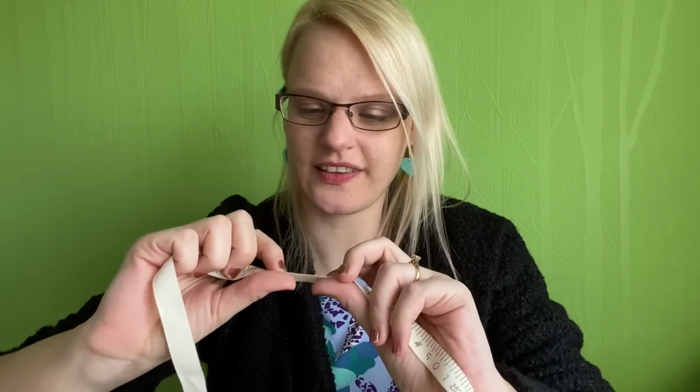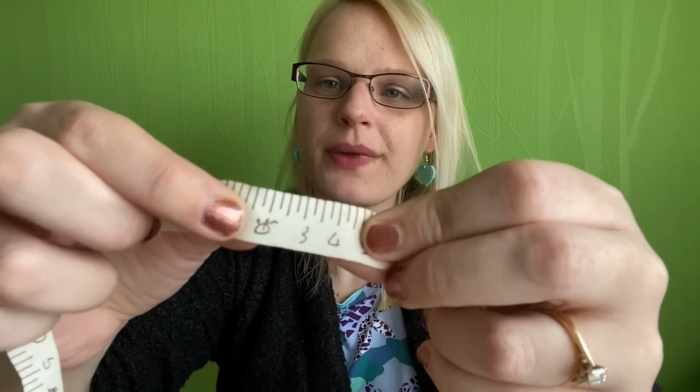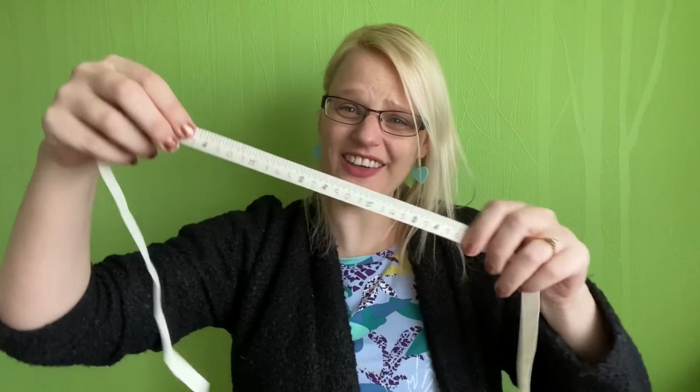And then this one, which looks like a tape measure, and I think you can see on here there's a little chair, a little pin cushion, a spool of thread. So yeah, I thought that one was lovely. And those ribbons, you got a metre of each of those.